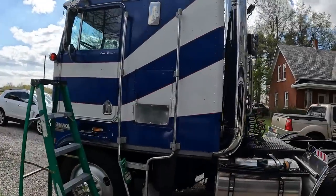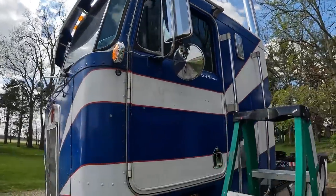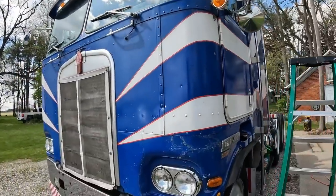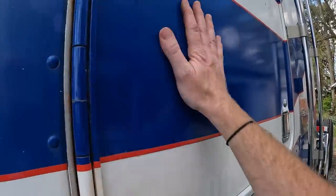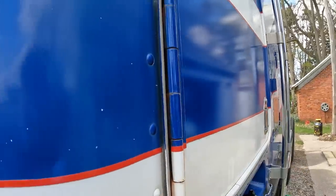That's what we got going on down here. Getting some shine on that right there. It's doing okay. May need some more coats. I don't know. There's still some splotchy spots from that sticker goop and whatnot.